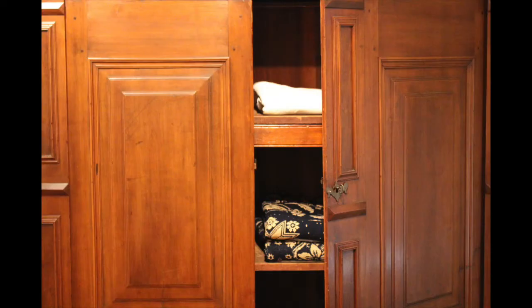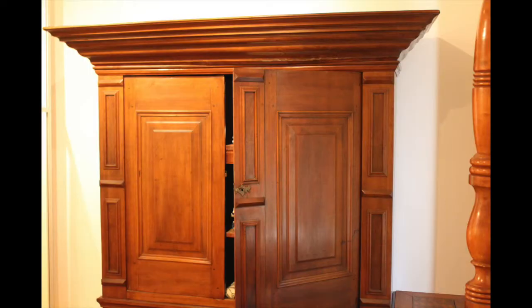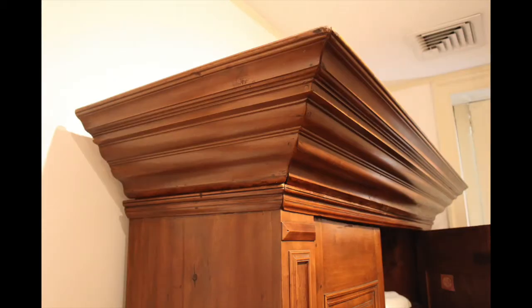This particular kas is made of oak and was constructed in 1790 by Matthew Edgerton Jr., a prominent New Brunswick cabinet maker. It is a very conservative piece, as he tried to maintain the lessons taught to him during his apprenticeship with his father. The kas's geometrical facade was influenced by the most prominent school of kas design, King's County.